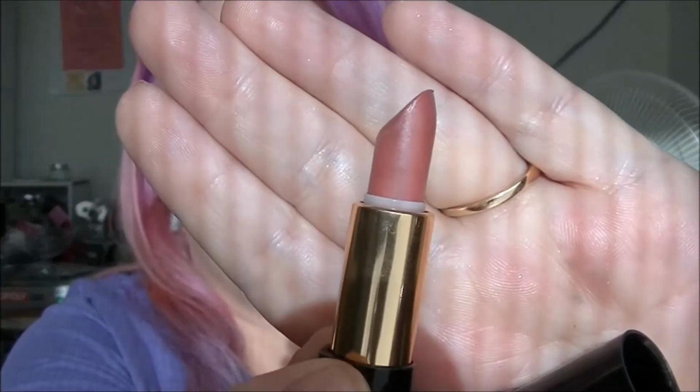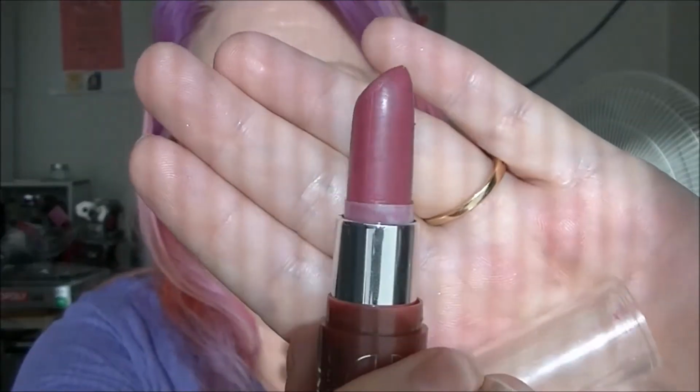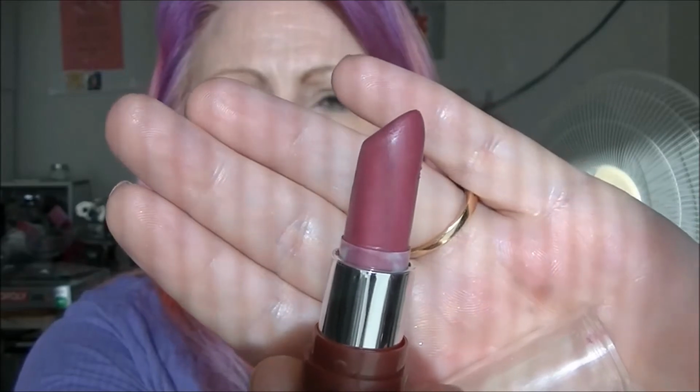Then we have the Lancome lipstick, which is what I'm wearing today. I can't actually remember where it was. It doesn't really look like it's gone down too much, but I have been using it quite regularly. I'm sure I'll get there eventually. Some of these things just never seem to want to go away. The other one was the NYC lipstick. I've used this a few times. A bit hard to tell whether it's actually going down or not, but I know I've used it, so.